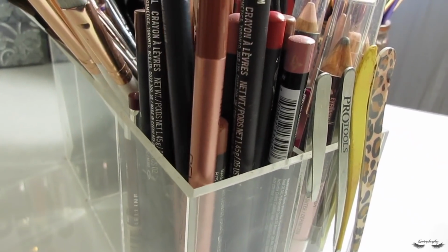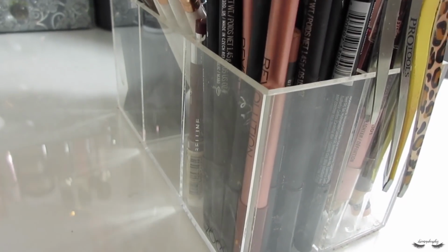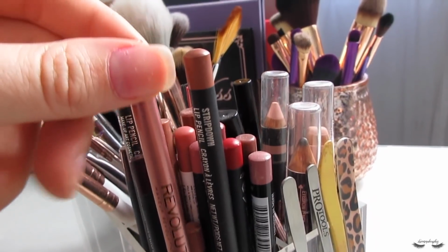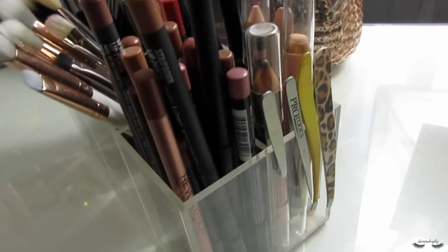I've got some from Kylie Cosmetics. I keep them in there. That's just come out of the lid. There we go. Then I have a few random ones, so a Maybelline one here. I've got a few Revolution ones, which are actually quite good. And then a Barry M one, which I have on my lips today, just in the shade red.